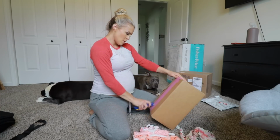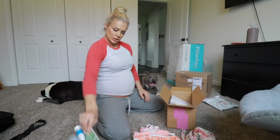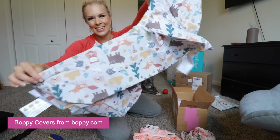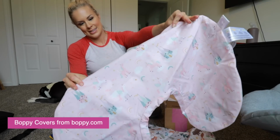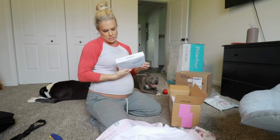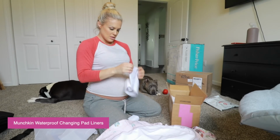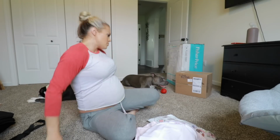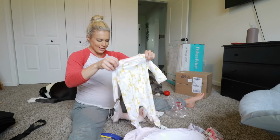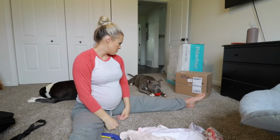Yes. Opening things. We've got bottle cleaners, and then the Boppy pillow cover. Oh yes, look at how cute that is. There's the little unicorns, the Boppy protective liner there. Ooh, changing pad liners. Got a bunch of those. Look at the little giraffes. They're so cute. Crew, bring it over here.